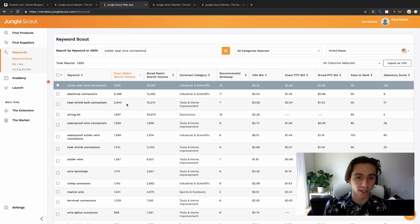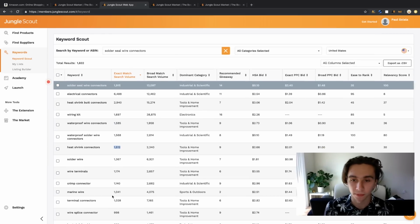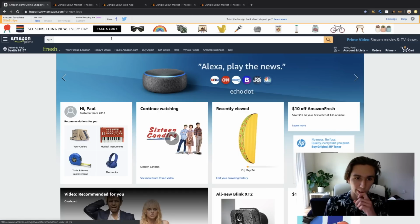Solder seal wire connectors only has 1,900 searches. The actual broad search term would be electrical connector. And then I think heat shrink butt connectors has almost 1,000 searches more. And then there's also heat shrink connectors. So all of these collectively bring you to similar markets. So it's not bad. I guess that's a decent word to use. So we could use that. And let's head over to Amazon and put that in.